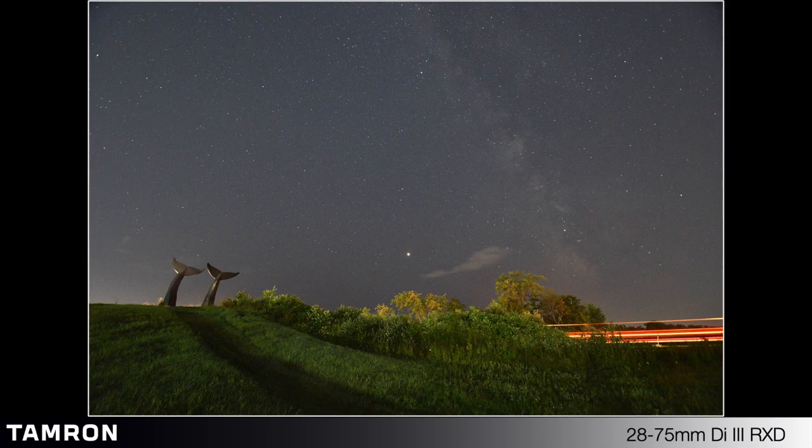"Yeah, that'll be fun." I knew that the Milky Way would be coming up, and Mars was also very bright. You can see that as that small dot in the lower portion of the center of the frame. So I thought this could make for some interesting photos.